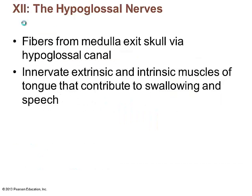Then, last but not least, the hypoglossal nerve, cranial nerve 12. That's going to help me with the whole swallowing piece as well. So know your cranial nerves. Some of them are mixed, some of them are sensory, some of them are just motor. Okay?